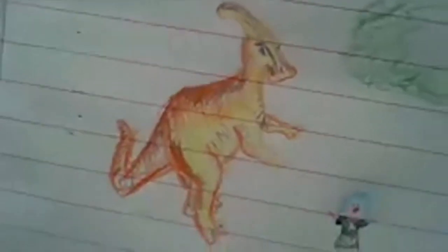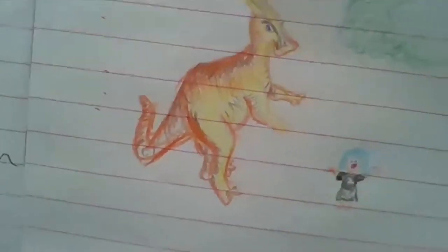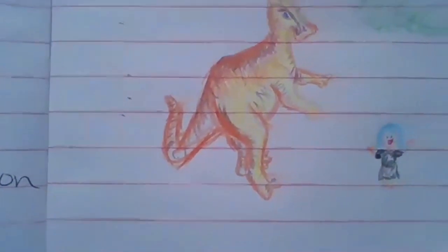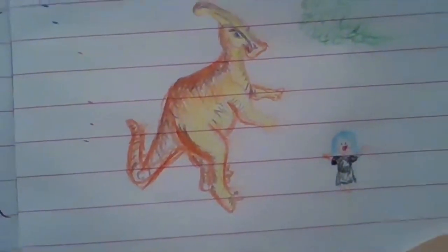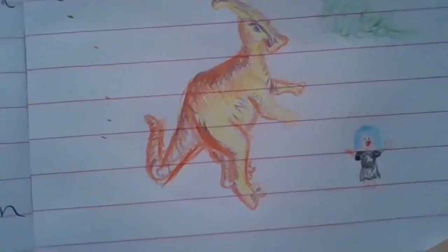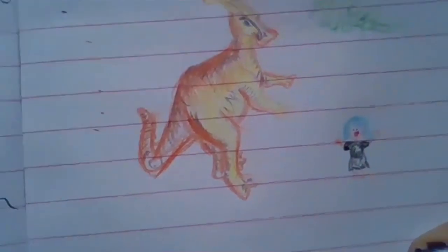So Megan, coming correct with the orangish yellow Parasaurolophus. I think that is you next to it for scale. I love that you guys are including things for scale. Without something for scale, it's just bad science. I'm into it. That's why whenever I find a dead animal, I always put this next to it, so we know what size it is.